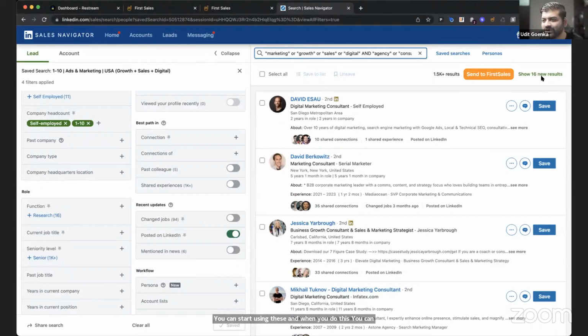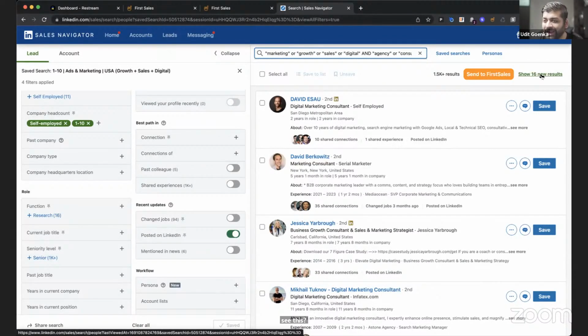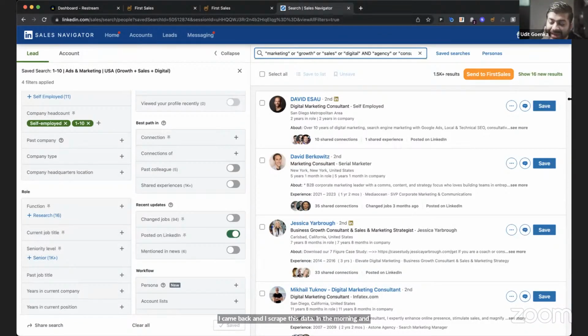Right away, do you see this? I scraped this data in the morning, and there is already 60 new data right now. In one day, there are 16 new results coming in. You can see for yourself, it's right in front of you. This is the data that LinkedIn is giving because I had saved this particular search. Every time I visit, it will tell me how much new data has come in. So from morning till evening, 60 new people are active.